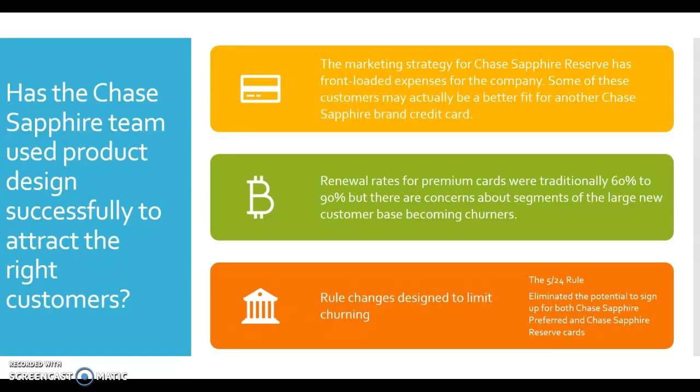To counteract this, Chase enacted some rules designed to limit churning. The 524 rule, for example, stated that consumers couldn't apply for more than 5 cards within 24 months. The company also eliminated the potential for consumers to sign up for both the Chase Sapphire Preferred and the Chase Sapphire Reserve cards.